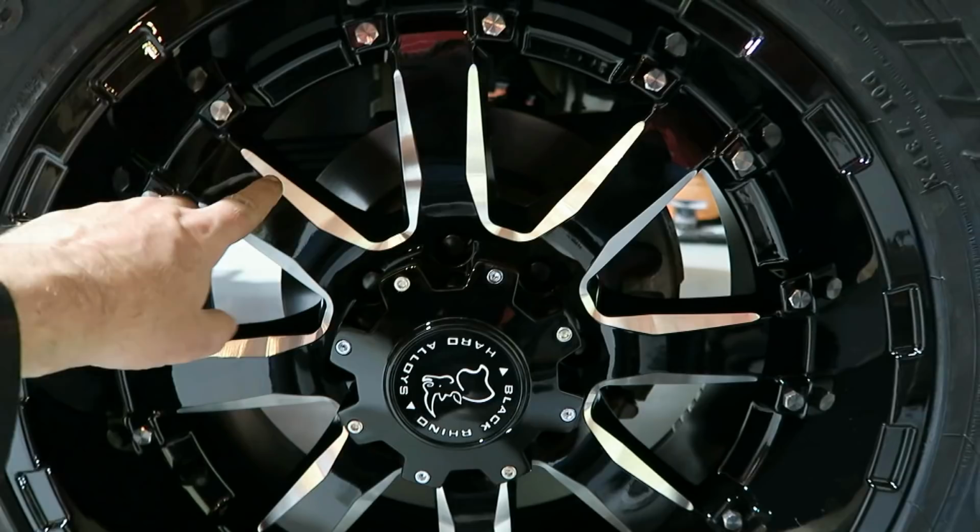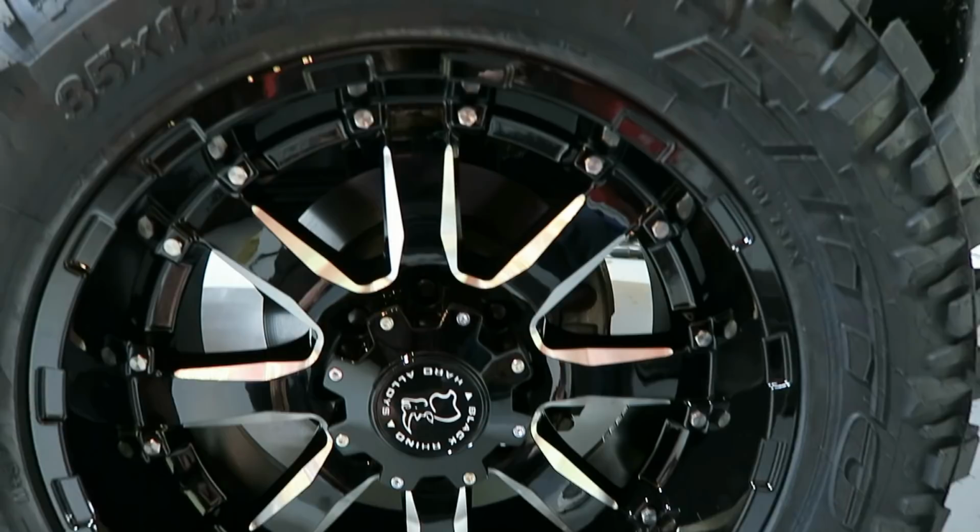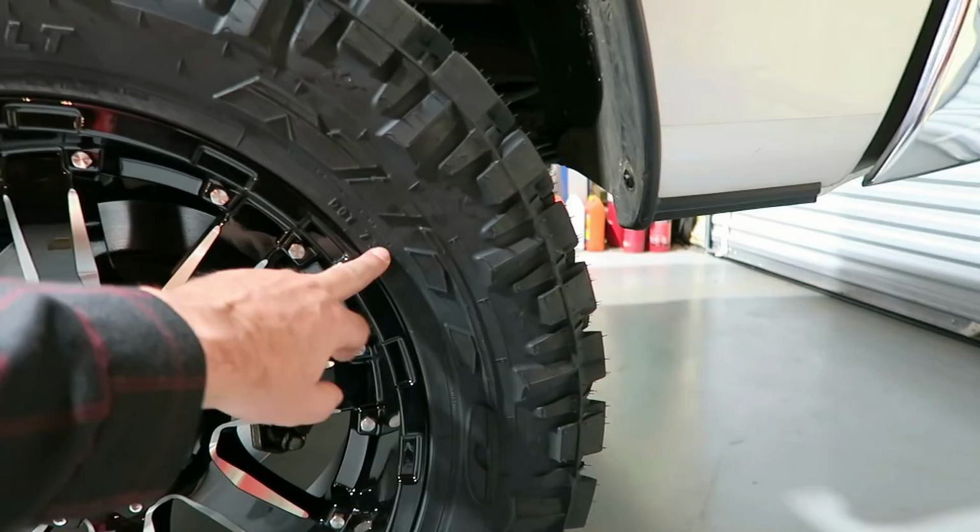Wheels are Black Rhino hard alloy wheels. And I dig these because it's got like a milled aluminum look in here. And then the rest of it is black powder coat. And not a crazy looking wheel, just nice, simple, clean setup, which is what I usually like. It's a 35-12.50-20 by Nitto. And this tread pattern is the Trail Grapplers.